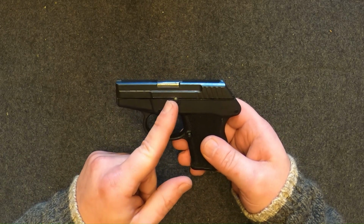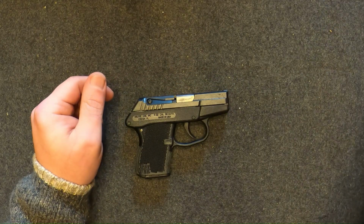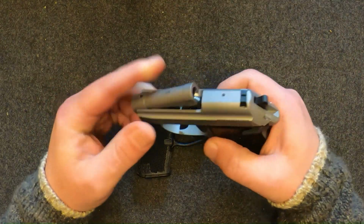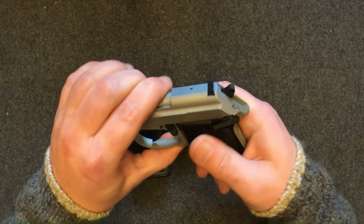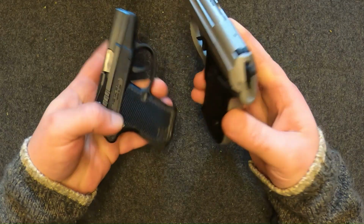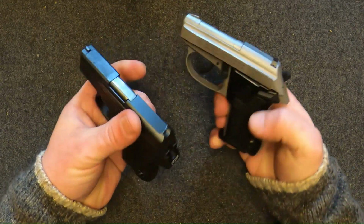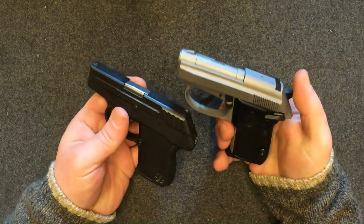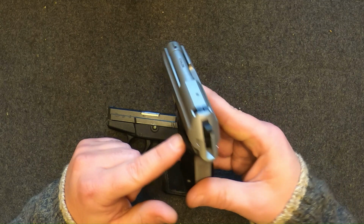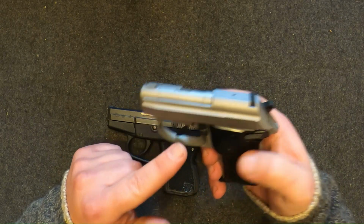So the P32, what's its competition? What does it stack up against? Well, you've got other smaller sized 32 ACPs like the Beretta Tomcat. I think the Beretta is definitely a better made weapon, but it's also significantly fatter. As you can see here, I do like the Beretta, but for being such a small cartridge in 32, it's definitely a bigger, fatter gun, but it's also probably a little bit easier to shoot.